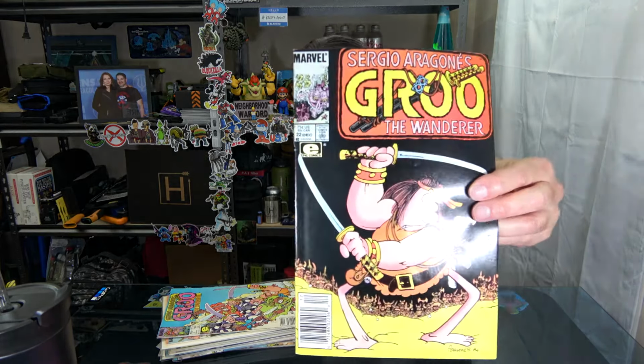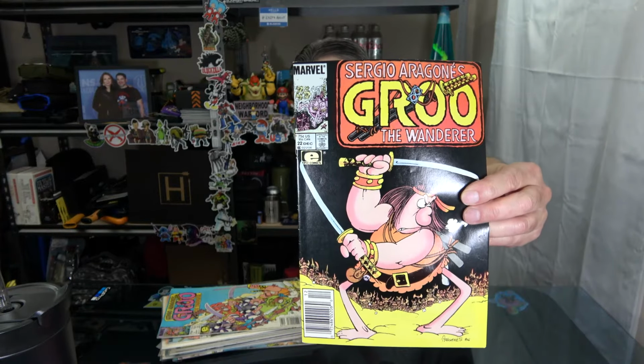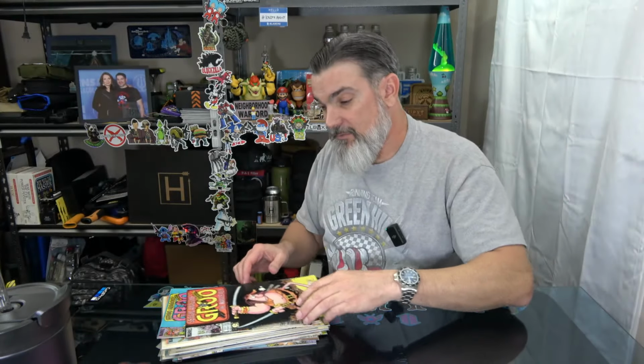You guys have probably never seen this before, but it's Gru. And it's from a gentleman, Sergio Aragon. I've heard it pronounced Aragon. I hope that's the correct pronunciation. But these are such awesome comics, because this is his character, this barbarian right here. And his name's Gru. And he carries these two samurai swords.